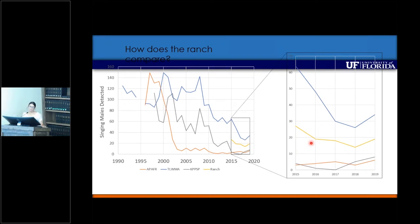So by looking at these population trends, we can see that, of course, we have Three Lakes Wildlife Management Area in the blue and DeLuca in the yellow, the 2 largest populations. And we can see that from 2015 up to 2018, there was a very obvious decline. However, in 2018 and 19, there is an upward trend in the population, which is merely the response of all these management tools that we have been applying to this population.